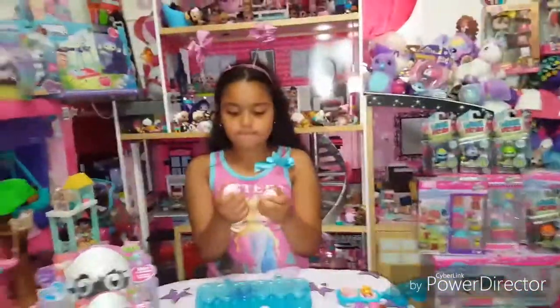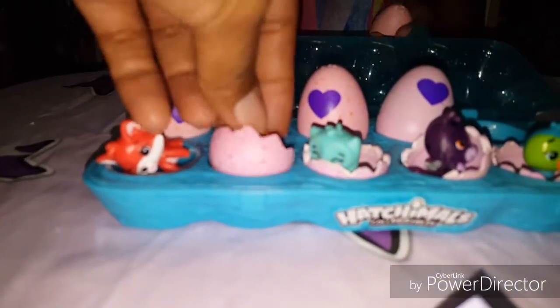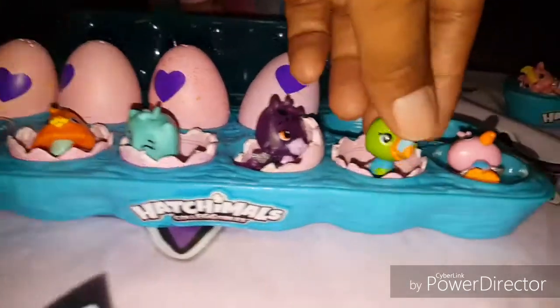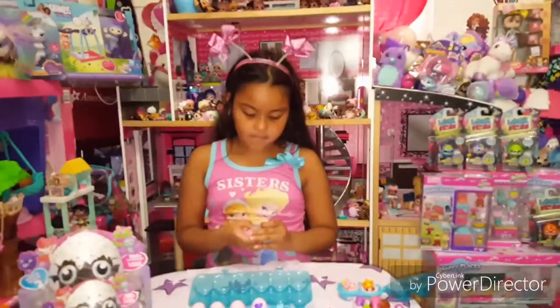Okay. So now we're rubbing two more eggs. A closer look while she rubs. This is the little chicken we've gotten. The little chicken and the little parrot. So we're down to 4 more eggs left here because she's opening them up 2 at a time.